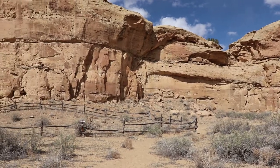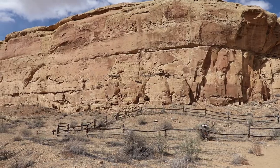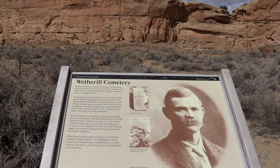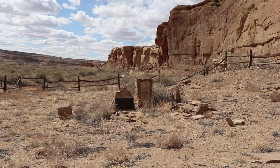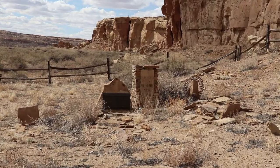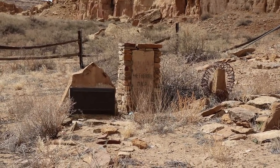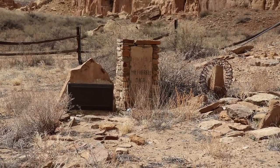Near Pueblo Bonito is the historic Wetherill Cemetery, the burial site of a controversial figure named Richard Wetherill. He worked for the American Museum of Natural History and helped with excavations at Mesa Verde in the 1890s. He was credited with discovering the Cliff Palace, along with Keats Seal, which is now Navajo National Monument. Later on, he moved down here to excavate Pueblo Bonito in 1896.